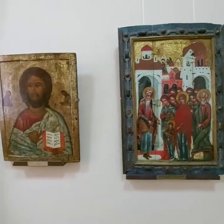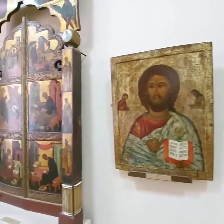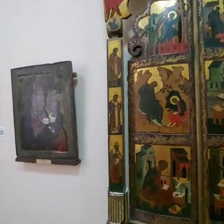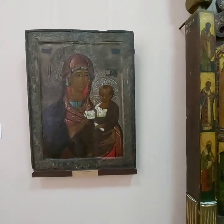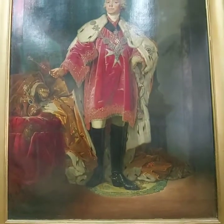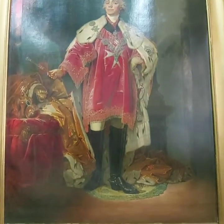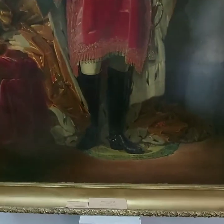At the start, the gallery greets us with antique Ukrainian icons that are over 100 years old. Next, we can see the work of Vladimir Borovikovsky, an artist whose works are marked by portraits. On the screen, you can see the most famous, a portrait of Paul I.